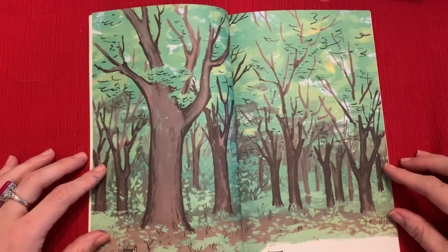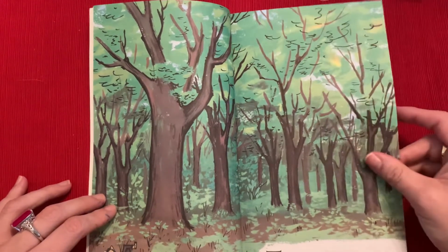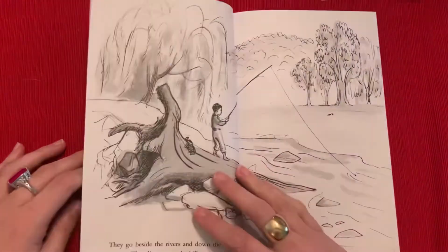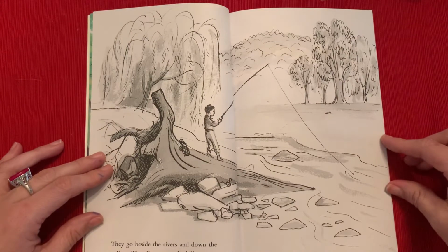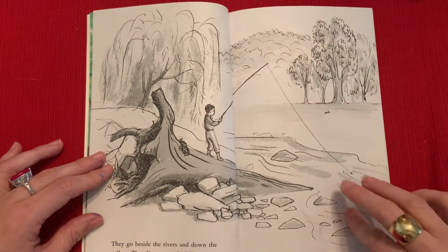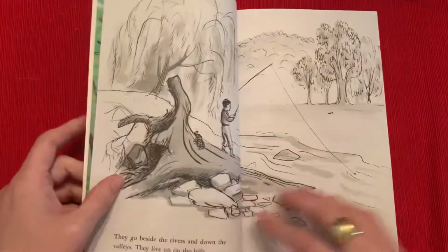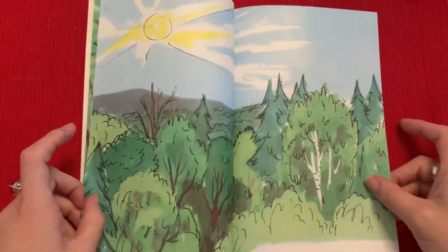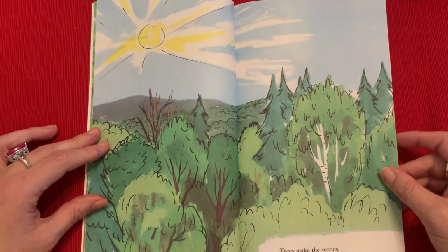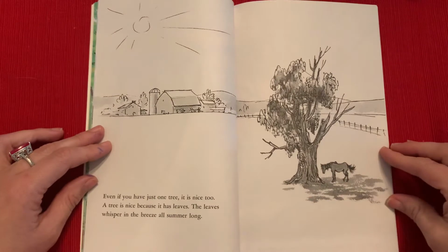Trees are very nice. They fill up the sky. This was really pretty. The forest, I like this spread. They go beside the rivers and down the valleys. They live up on the hills. I think it's, well, we'll talk about that after, you guys. Let's read the book first. Trees make the woods. They make everything beautiful. Even if you have just one tree, it is nice too.